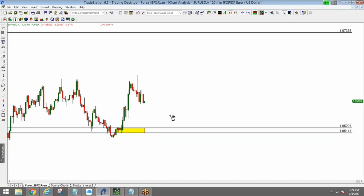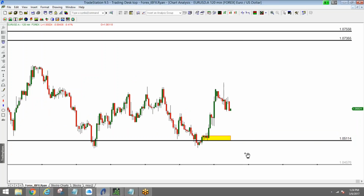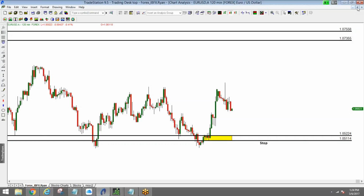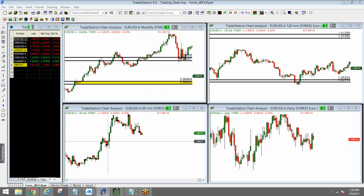But with that monthly zone below this, there's really nothing to hold it up on the higher time frames. So keep your eye on this one, and we'll put our stop just below here, right there. But we got to wait for entry on that one. So that's the euro. Might be able to make something look out of that.